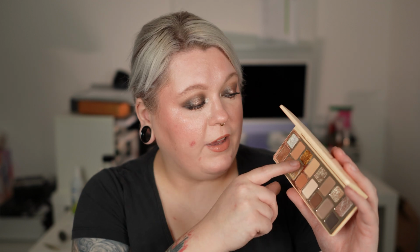What I'm wearing on my eye right now is look number 2 that I did with the cool tone side. So the first look that you will see is done with the warm tone side of the palette. Right away, I want to say that I am a big fan of this true gold shade. This here is what I wear on my inner corner and brow bone. It is one of those wet looking ethereal shadows with a bit of a different texture.